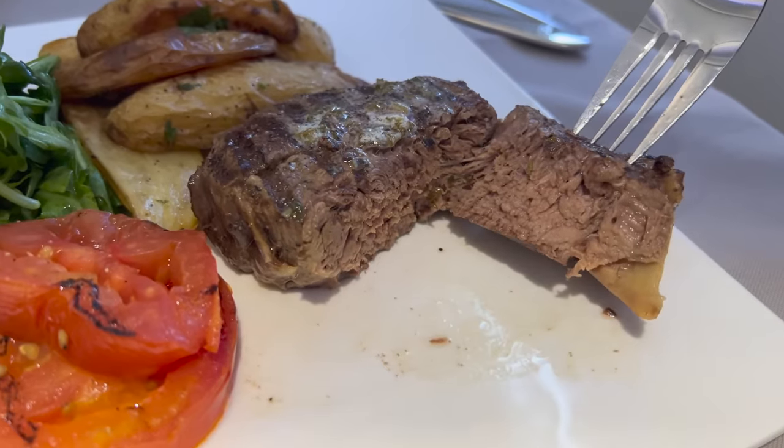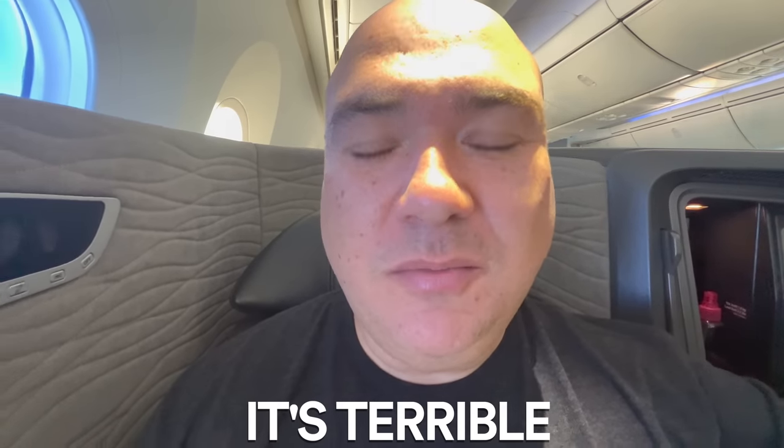It is not easy. But hey, even though it didn't look that good, let's go ahead and give it a try. It's terrible. Yeah, as expected. After that filet mignon, I asked for another dish just to see what happens, and guess what? They gave it to me.